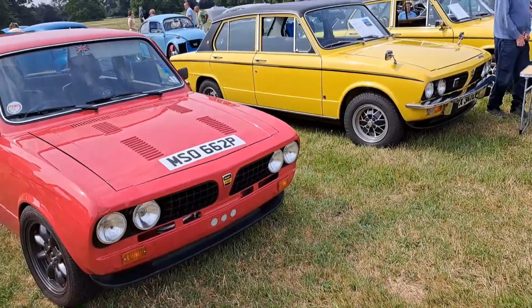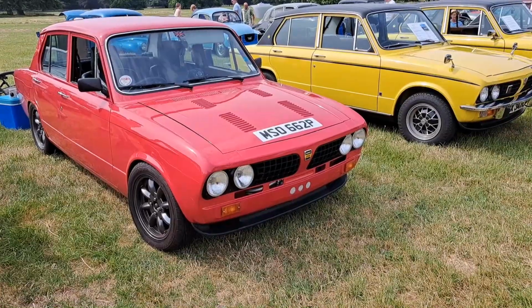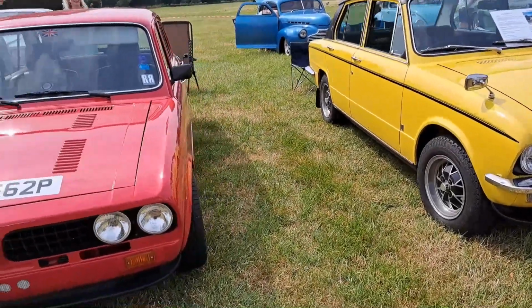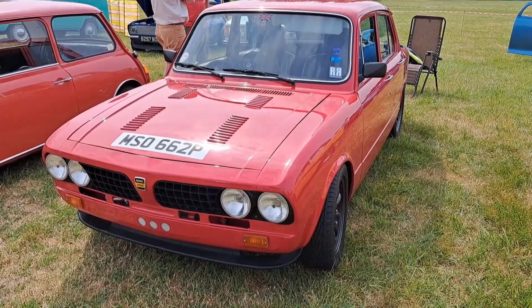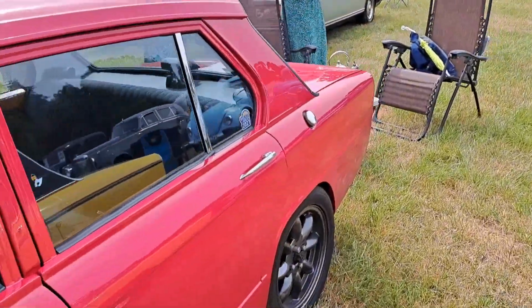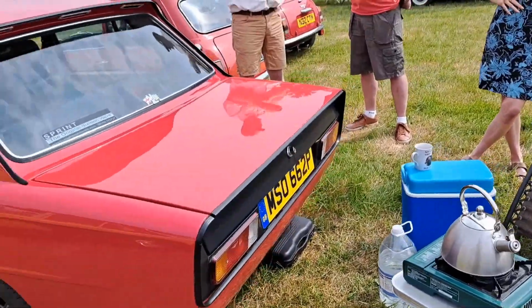And viewers, we are, yes, in the very nice familiar territory here. A selection of Triumph Dolomites, and most of them are sprints. In fact, all of them might be sprints. 1975 to 76 on a P. This one's had the bumpers taken off. That actually looks quite good.